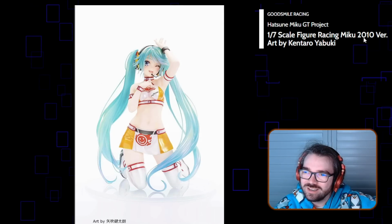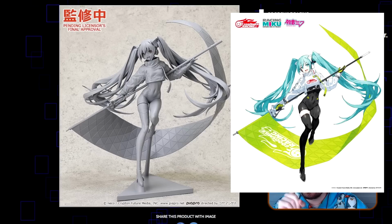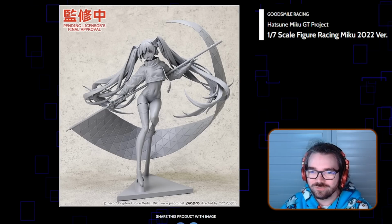Racing Miku 2010 version? We're going back in time with the Racing Mikus. This is kind of pretty, if a bit simple. I hope it's on the cheaper side. I like it. Ooh yeah, Racing Miku 2022. I like this flag. Okay, I looked at the concept art and I now remember the color scheme for this Miku. I think this is gonna look really, really good once it's painted. I have high hopes for this one.